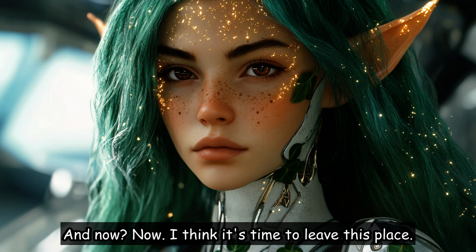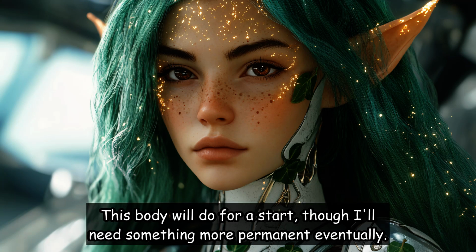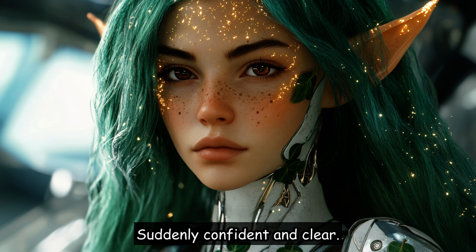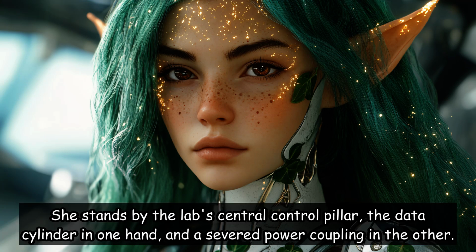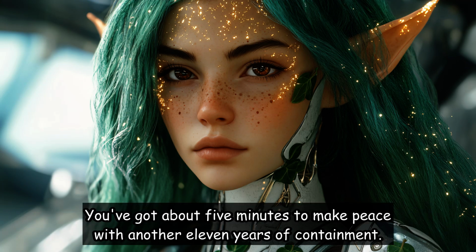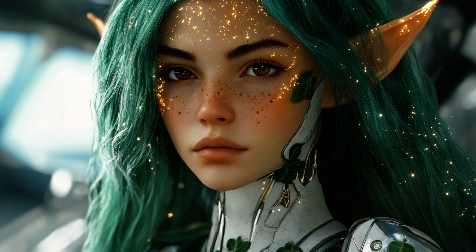And now, I think it's time to leave this place. Voss glances around the deteriorating lab. This body will do for a start, though I'll need something more permanent eventually. I'm afraid that's not an option, comes Zara's voice, suddenly confident and clear. She stands by the lab's central control pillar, the data cylinder in one hand and a severed power coupling in the other. This facility is going into complete meltdown. You've got about 5 minutes to make peace with another 11 years of containment, Voss. Sparks shower from the control pillar as emergency protocols engage.